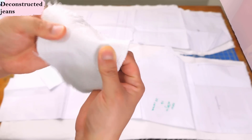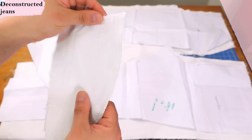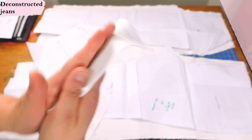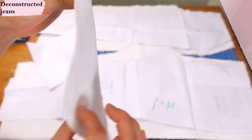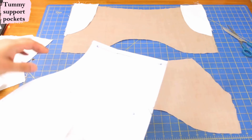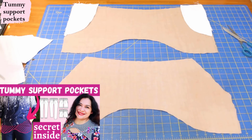The fabric is really nice. It's non-stretch. It's not that stiff type of denim. It had the tag on there, and it's a mix of cotton, rayon, and a bit of polyester. And it just feels so nice. It feels amazing. And it's thick. I know it's not going to be see-through, and that's important. These are my pattern pieces for my extended pocket that goes all across the front. This is the video that shows you in detail how I did that because I've already filmed that on the channel.